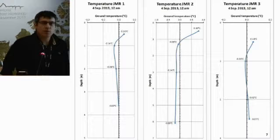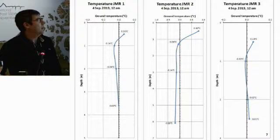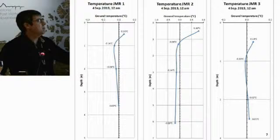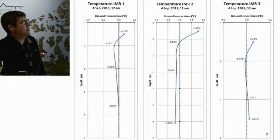We put some thermistor wires this summer, and these are the temperatures that we got for 3 of our sites. It's close to 0 degrees Celsius, and the minimum temperature that we had was minus 0.2 degrees Celsius. So we can say that it's permafrost on the brink of disappearance.